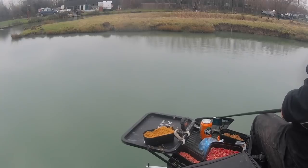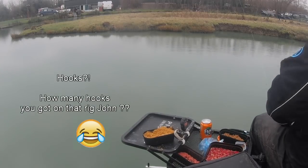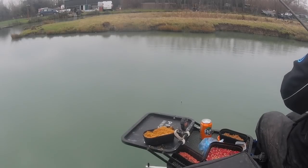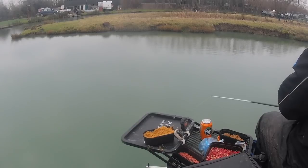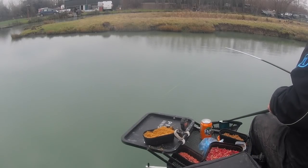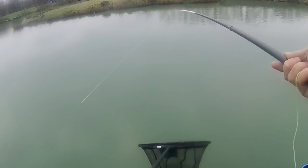I don't put any more force on because I don't want to pull the hooks out of him. I've had him on for 10 minutes. I wasn't going to put the camera on, I thought he'd probably come off. I won't put the camera on, but he's been on for so long, I thought I'll have a chance with this one now. Let's see. Just let him tire himself out a bit now. He wasn't coming up then. I was pulling him, but he wasn't coming up.